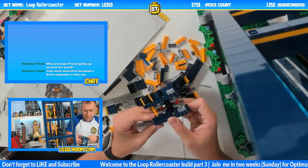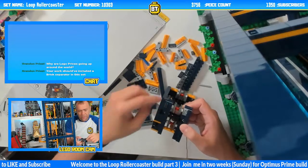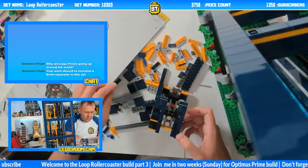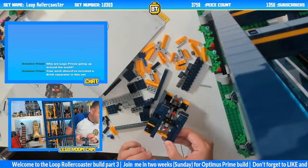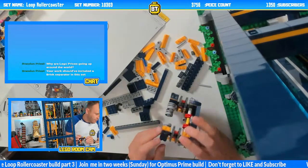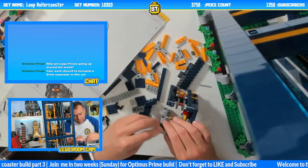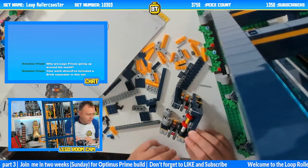It goes there and there, and then we add some more, add a grill piece just on that one, on this side, and then one more down here. Then we flip round to our other side. Again we do some downward facing brackets at the top, and we kind of just repeat the process of what we've just done here and here.